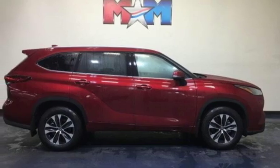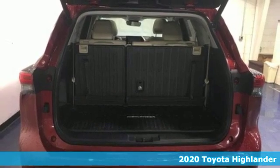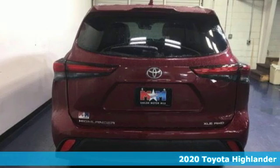It's a new 2020 Toyota Highlander. It was built for full lives and big plans. It comes with great features you'll love.